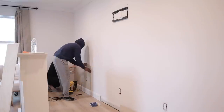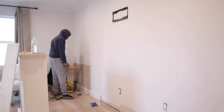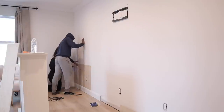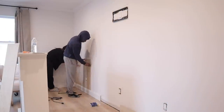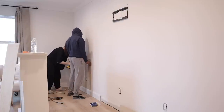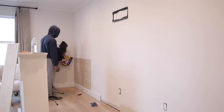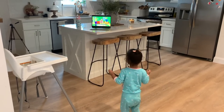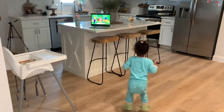And yeah, we literally just went out on a limb and started nailing things in. You'll see later on, yes, these are 4-foot strips, but I did fill in the gap so that it looks like one long piece of shiplap throughout the entire wall. So overall, it was a very time-consuming but easy project, especially if you have children.